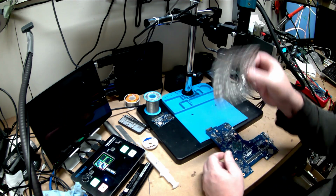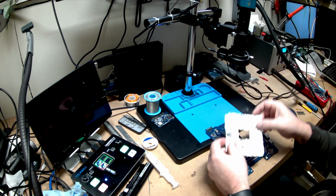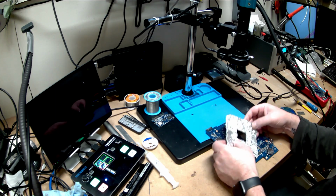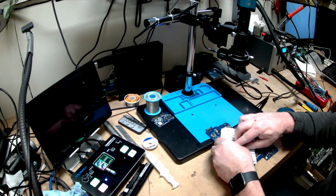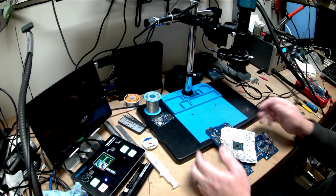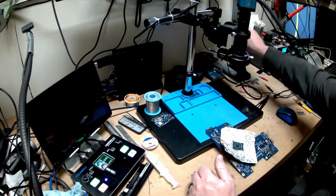Okay, so I'm going to use my handy dandy template here that I created years ago, and it can be bent in ways to best shield everything else but form a really nice boundary around that chip. Okay, here we go.